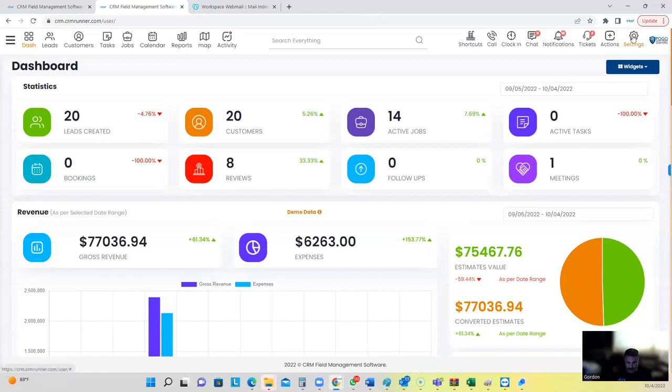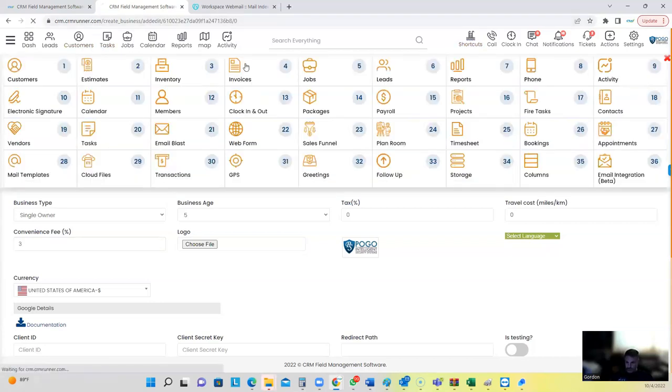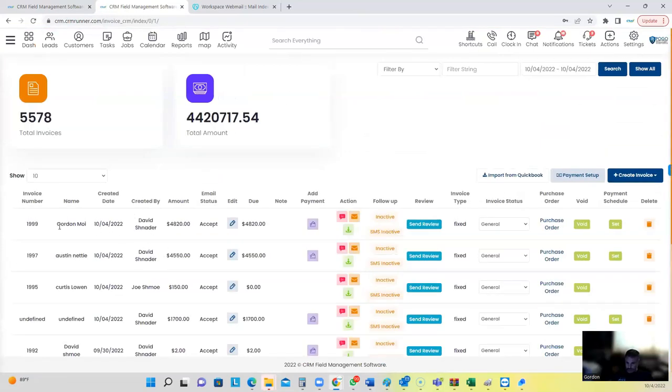Right. So you can come here to settings, click on business profile, and you can set up your convenience fee. Let's say it's 3%. You put it here. In the estimate invoice, you put terms and conditions for credit card charges. There is a 3% fee. That's it. You don't need to think about it anymore. From that point, you click here, go to invoices, very easy. Now I already converted this to an invoice.